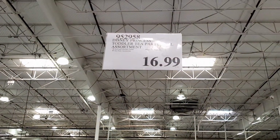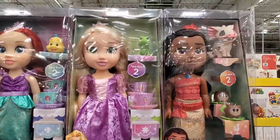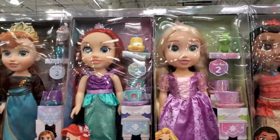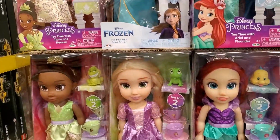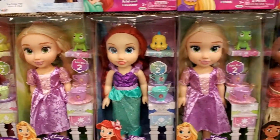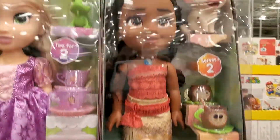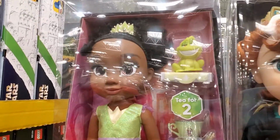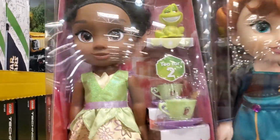Over here we have the Disney princess. Look at these cuties. Moana and Tiana are super cute.